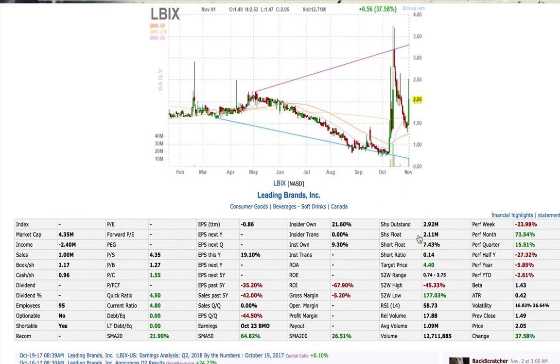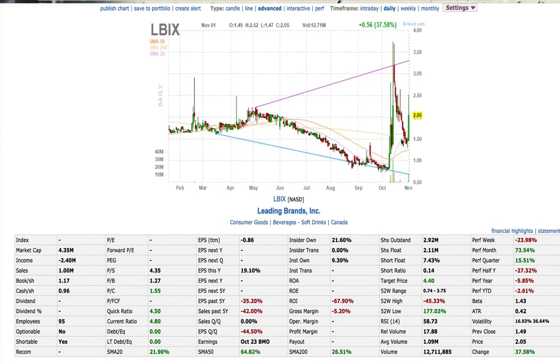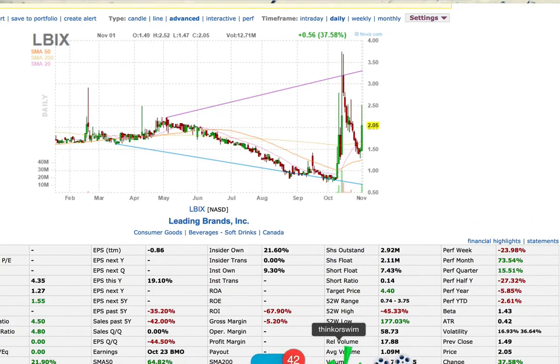So if we look at Finviz, which is one of my favorite tools, you can see that the float is only 2 million. That's super low. That means any type of volume will jump the price or drop the price. So it could be scary and risky at the same time. But this time, LBIX played in most traders' favor, especially if they went long. So let's take a look at the charts real quick.